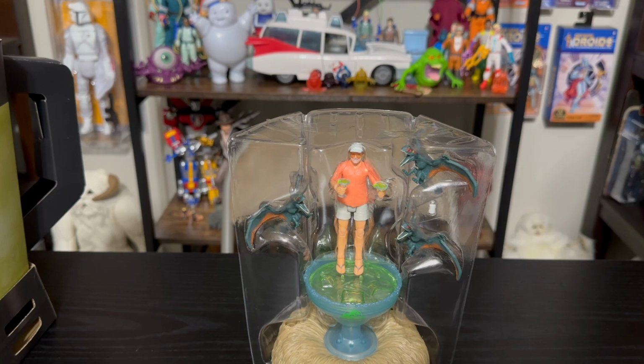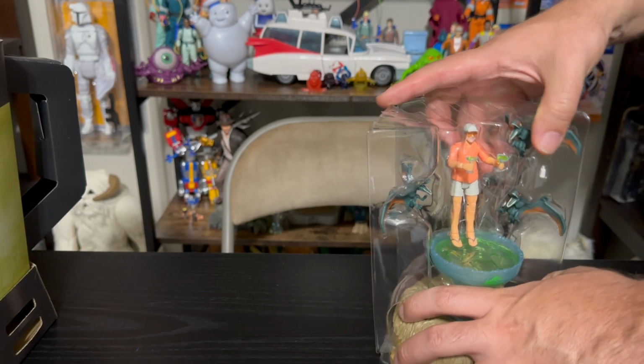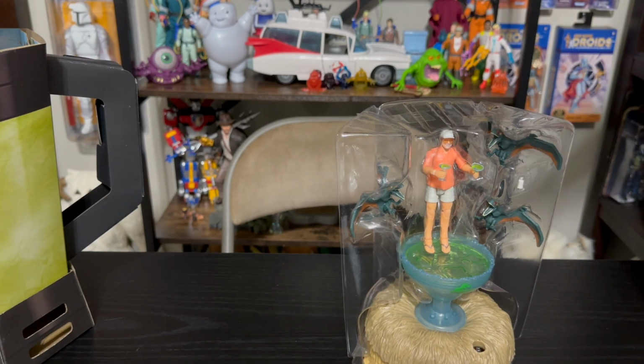So it's kind of nice that they gave you the ability to display these guys as flying. I don't know where they're going to go in. I'm assuming that these little holes here will end up taking them in. I don't see any instructions or display. Maybe they're in the box. Yep, here we go. Mattel's very good about that.